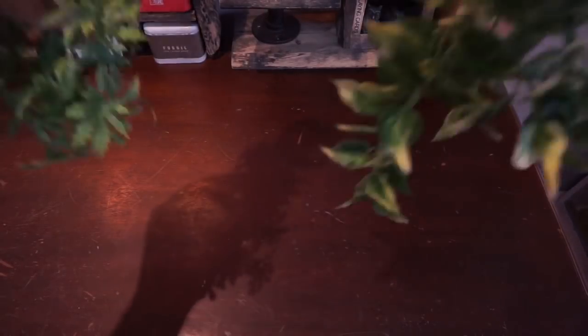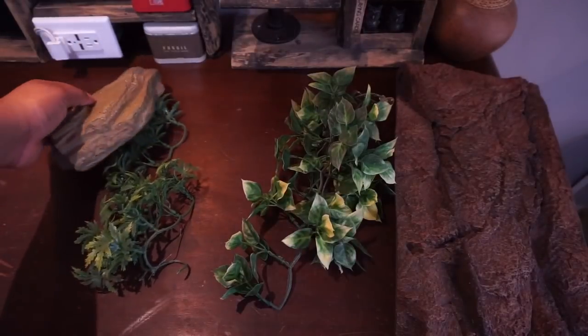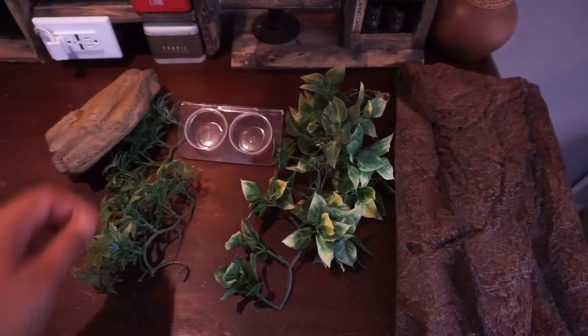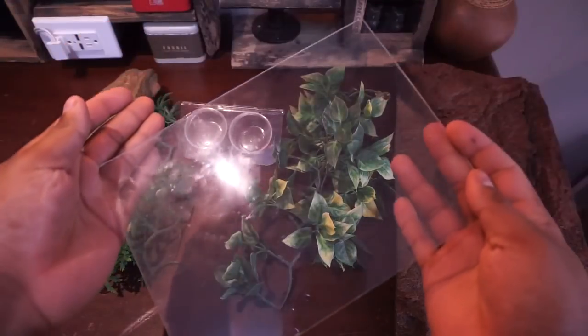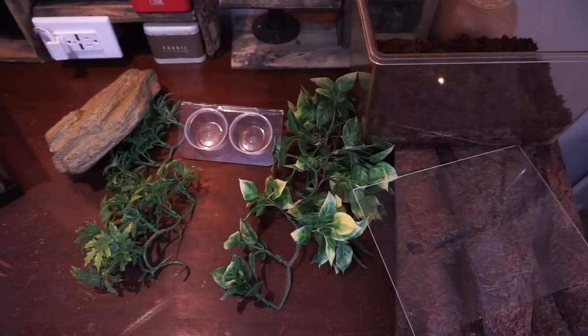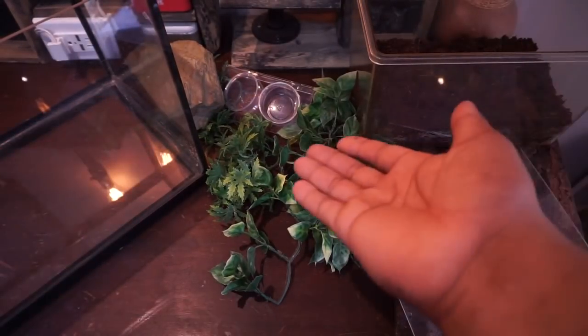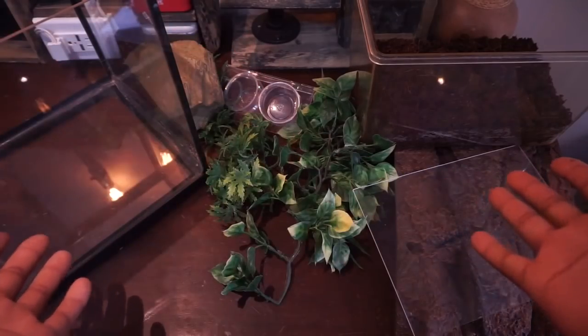Okay, so the things that I picked up on Kijiji to build this crested gecko enclosure are these plants, this background, a ledge, this crested gecko food and water dish, a piece of plexiglass, some eco earth, and a 10-gallon enclosure. Now you guys could customize your crested gecko enclosure any way that you like, but this is exactly what I'm gonna be using.